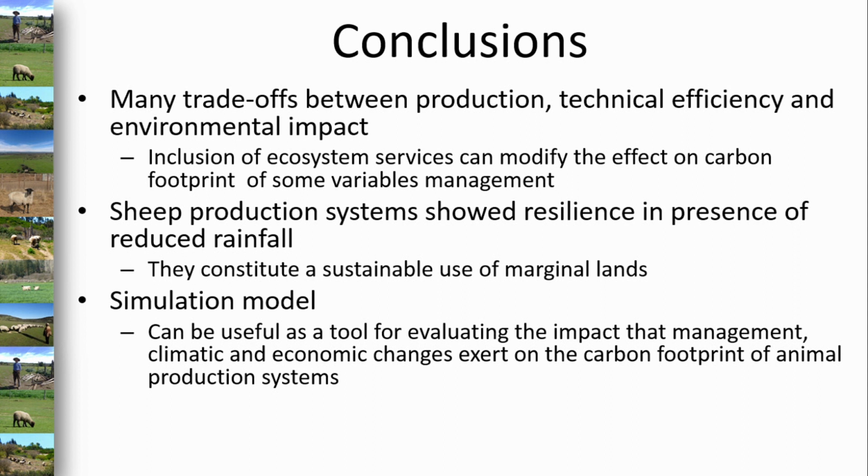Sheep production systems show remarkable resilience in the presence of reduced rainfall, thus confirming that they constitute a sustainable use of marginal land, and even more so if other ecosystem services and cultural value are taken into account. Moreover, the simulation model can be useful as a tool for evaluating the impact that management, climate, and economic change have on the carbon footprint of sheep production systems.